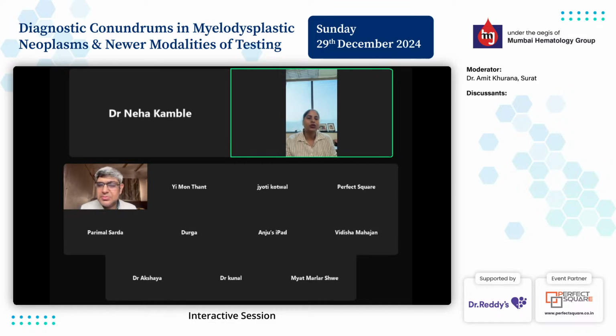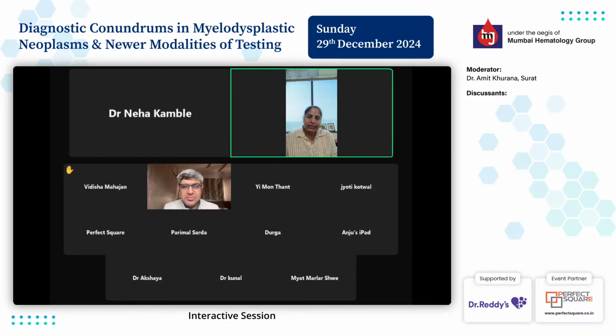And in resource constraint setting, obviously you'll have to prioritize, but definitely it helps in settings where you have to counsel the patient. Flow comes earlier than the molecular, which will take 2 weeks, 3 weeks minimum, depending on where you are working. So that way, it does help. Of course, in resource constraint setting, we have to prioritize, and then flow wouldn't be considered. But whenever it is possible, we always try to do it.